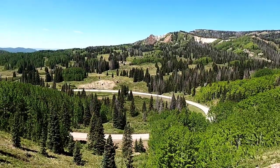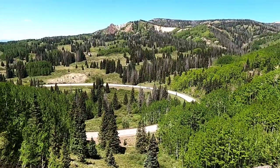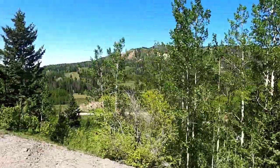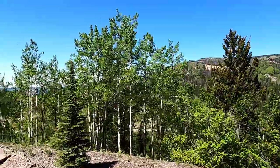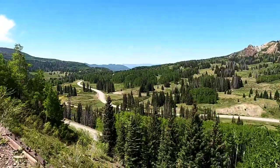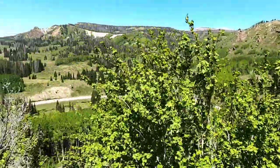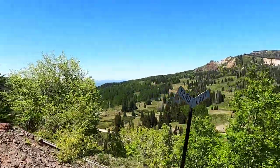Alright, now we're up above the highway. Got a highway switchback right down there. The railroad is back, further beyond it. That's where we were. We are way up. Yard limit. Not sure what that's about.